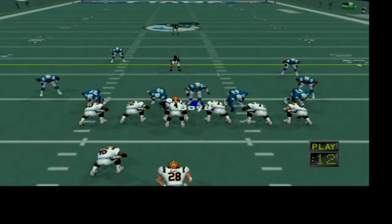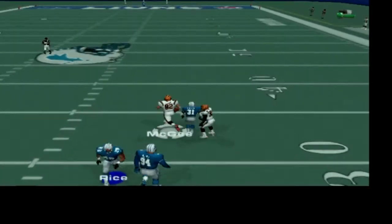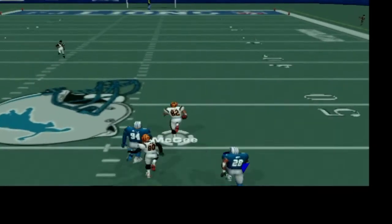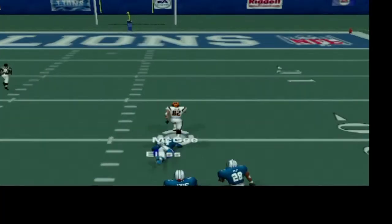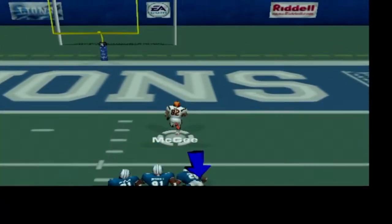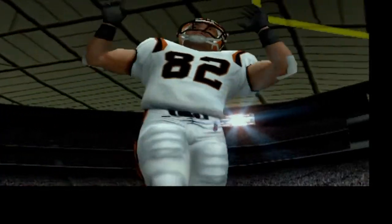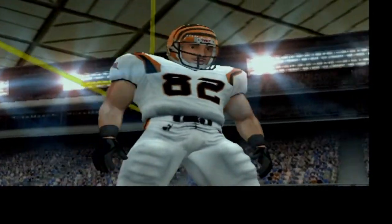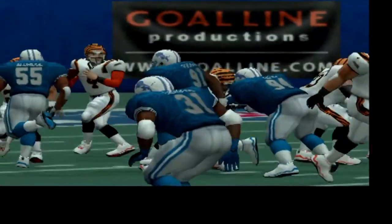Covington gets set. Quick drop. Throws right. McGee with the reception. Touchdown Cincinnati. Let's look at that touchdown pass again.